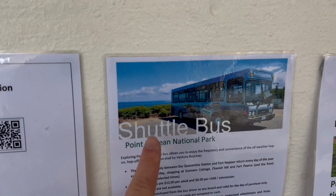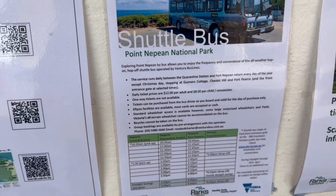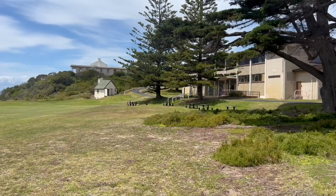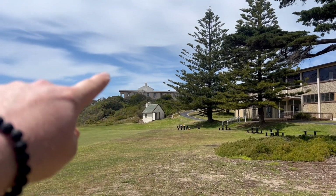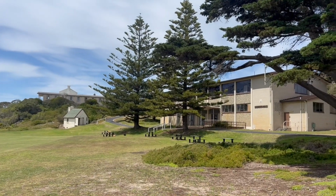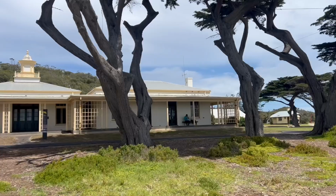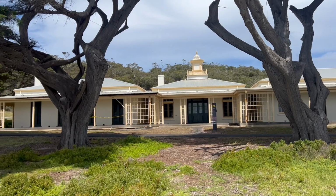So I've just seen this sign. It does cost to go onto the shuttle bus. So these are the prices. So we're not going to go any further, but I'll show you just up here. You've got the shepherd's hut, and then on top, you've got the first class dining hall, and then the information office. That building used to be the administration building.